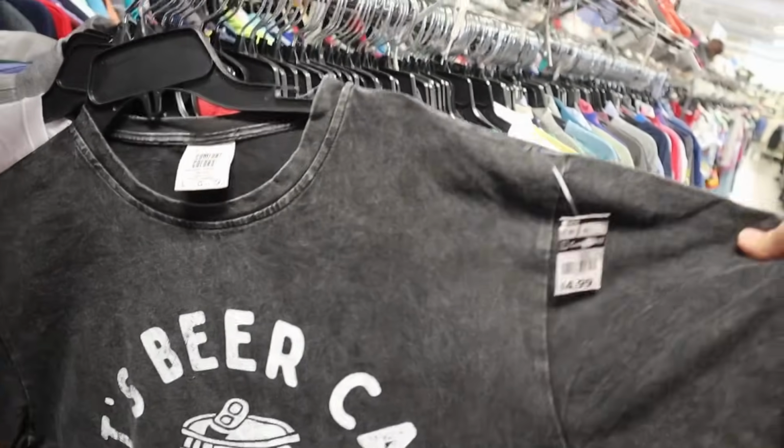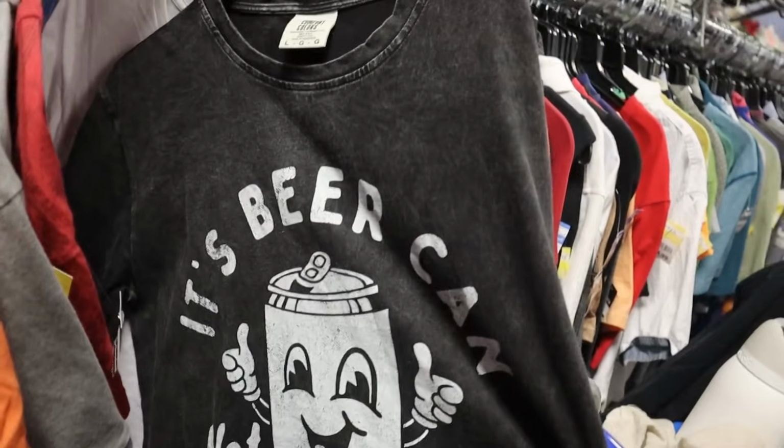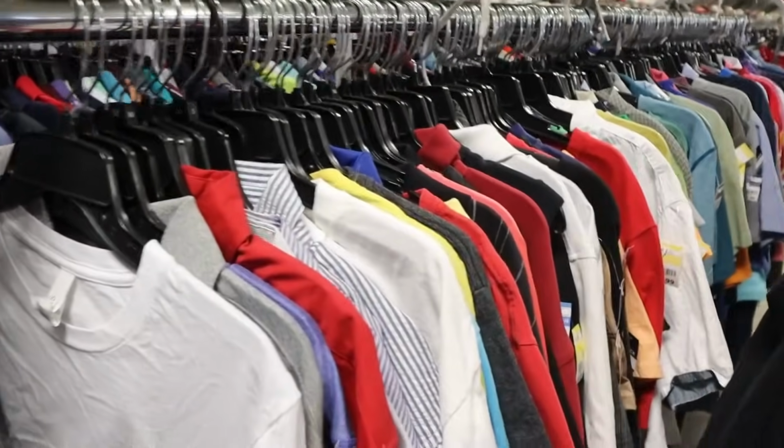Like I didn't even drink, but something about this really just tickled me pink. I don't know why that's so funny to me. It's just really cute. It's $4.99. I'm not gonna get it, but I just thought that was funny.